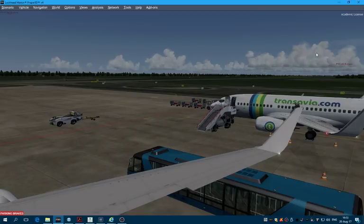I have to do some pre-flight checks. I want to go off chocks around 8 o'clock local time, but I'm afraid it's going to be 5 past 8, I think, before we can go off chocks.